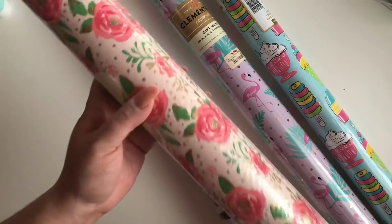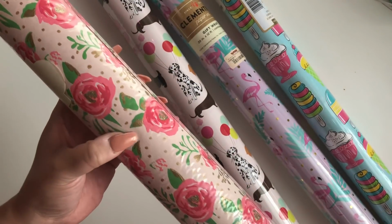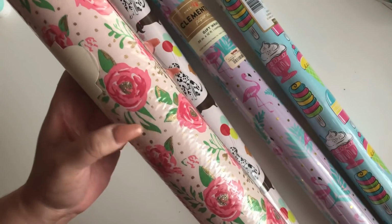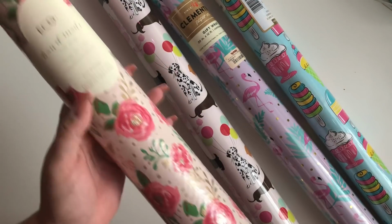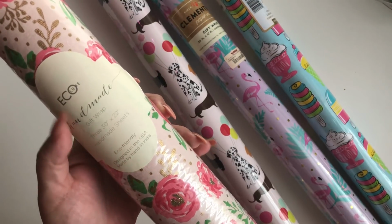And you guys, look at this floral. How beautiful is this paper? It's like a tan and it's textured. And it has the flower with the gold foiling in the center. Very Maggie Holmes. Flowers are totally in right now, especially the little roses. And this one is by Eco Lux. Yes, Eco Lux.